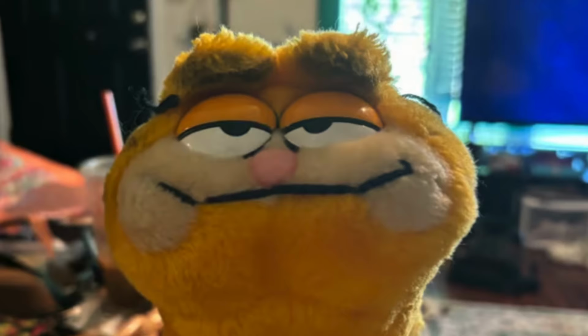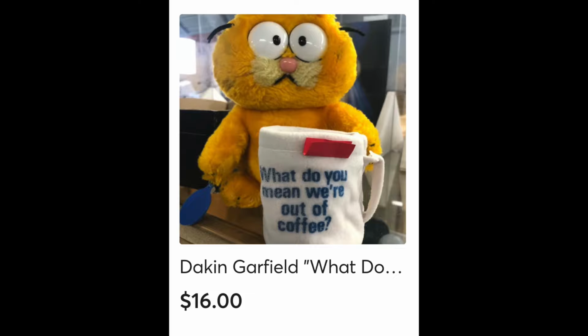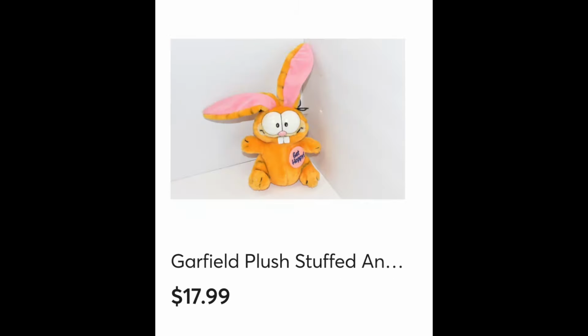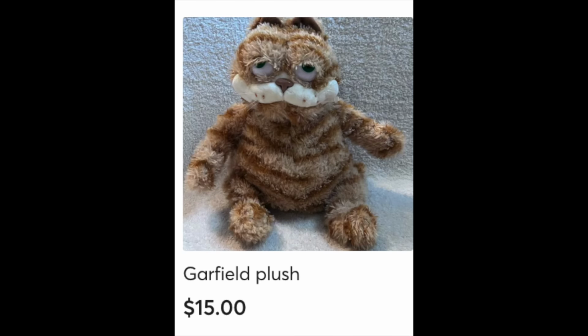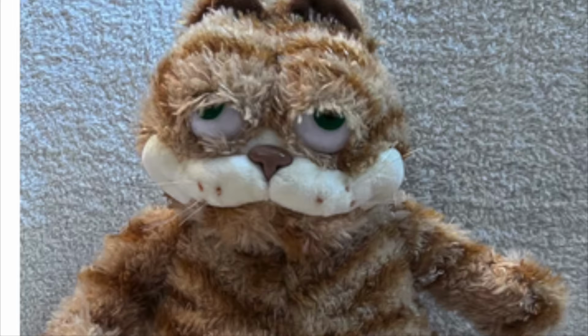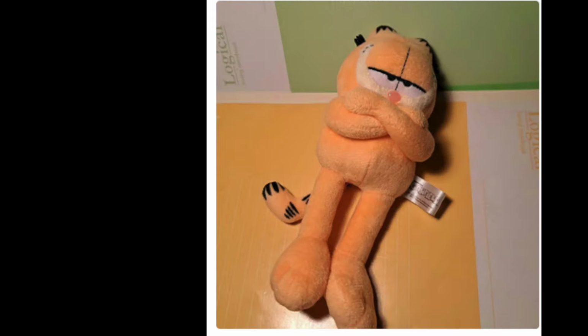Some of my favorites currently listed on Mercari are Scuba Garfield, Garfield holding a mug that says, "What do you mean we're out of coffee?", Bunny Garfield, literal Bunny Garfield, Garfield Ballin', and the Garfield that's literally a working clock. They did not stop at anything. Obviously there's other stuff too, like that weird bootleg Garfield that was a meme a while back, Baby Garfield from the new movie, and the plush of Garfield doing head press.